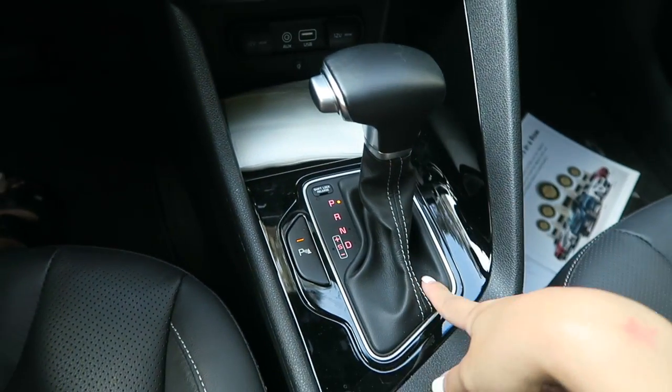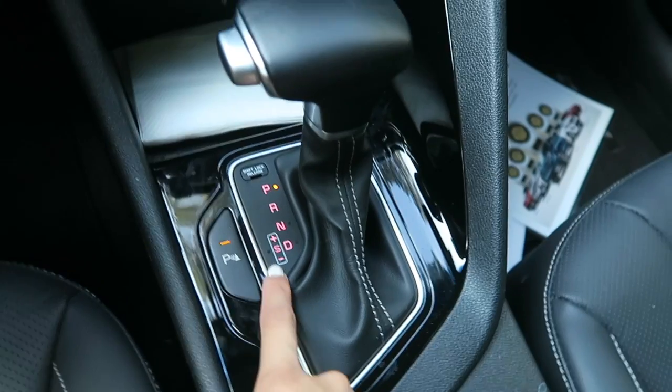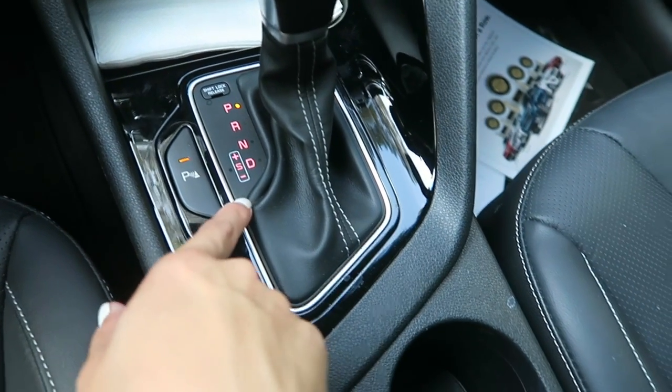Okay, moving on to the car tour. We have the Prindle, is what I'm calling it, but what's awesome about this car is it has a sports mode, and this makes all the difference when it comes to accelerating.